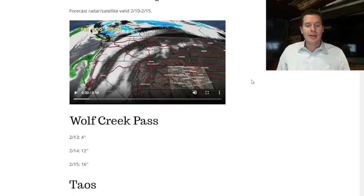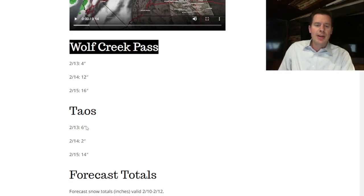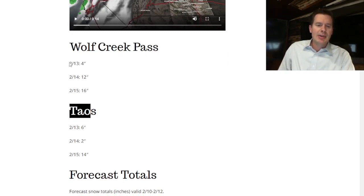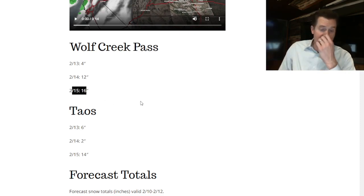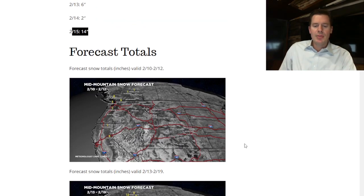So back to the blog. I also talked about snow timing with Wolf Creek here and Taos. So you've got a little bit of snow beforehand with that first little low that goes southern track. Then the main low comes in over Wolf Creek. You're looking at 1 to 2 feet, probably 2 feet with that second low, and at least a foot out of that second low for Taos. So we've got some pretty good totals on the board. Those are my numbers right here.